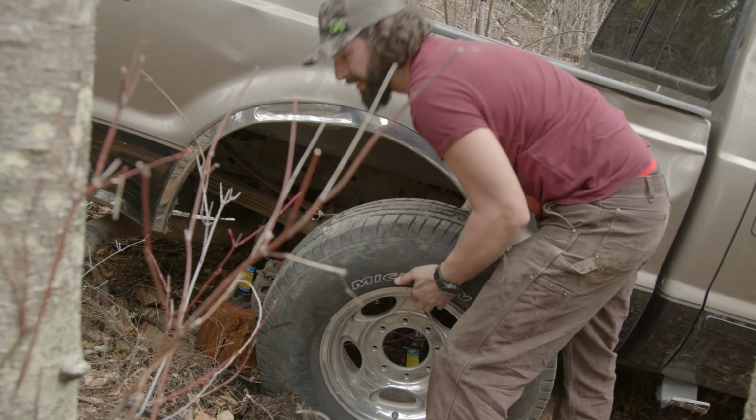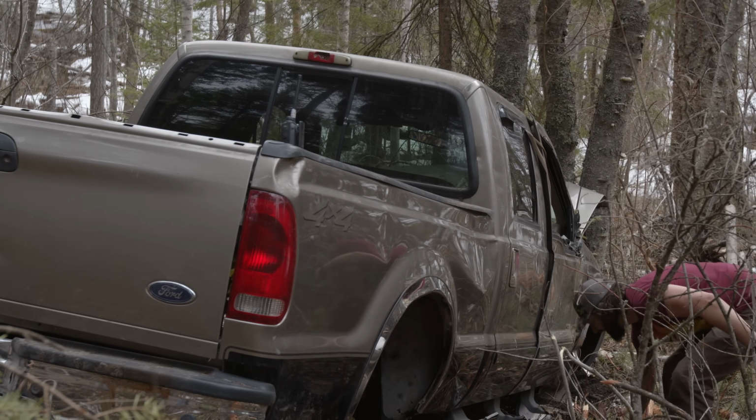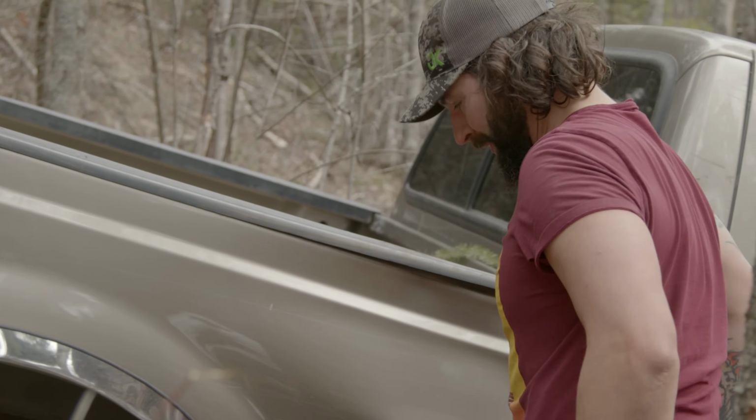Yeah, a little bit of digging. This truck is ridiculously sketchy on a couple bottle jacks, and I don't want to put any of my body underneath this truck. The jacks are sinking into the dirt a bunch, making this really hard to do.